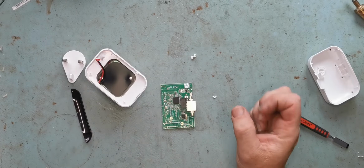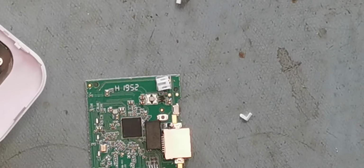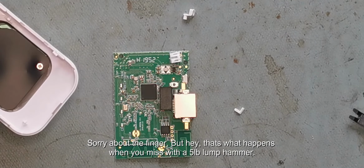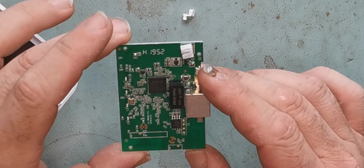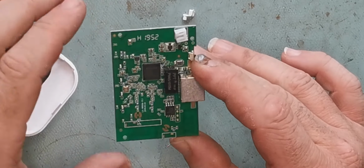Let me just zoom down a bit on this. So we have a single board, programming pins. It looks like it does actually have support for connectors.